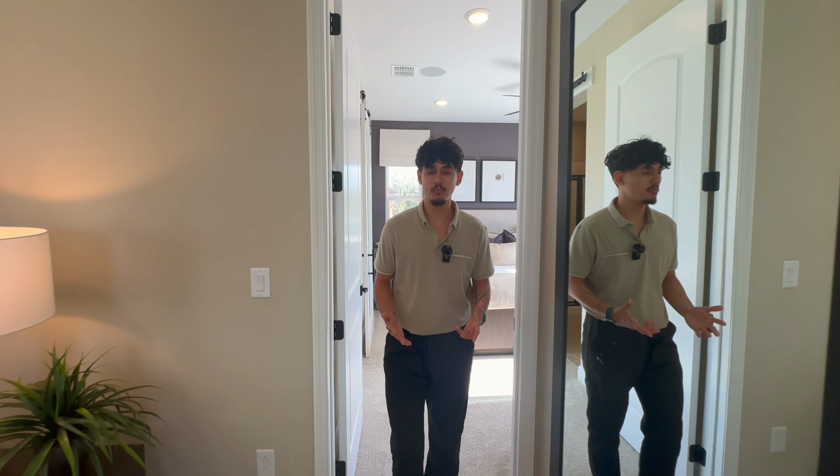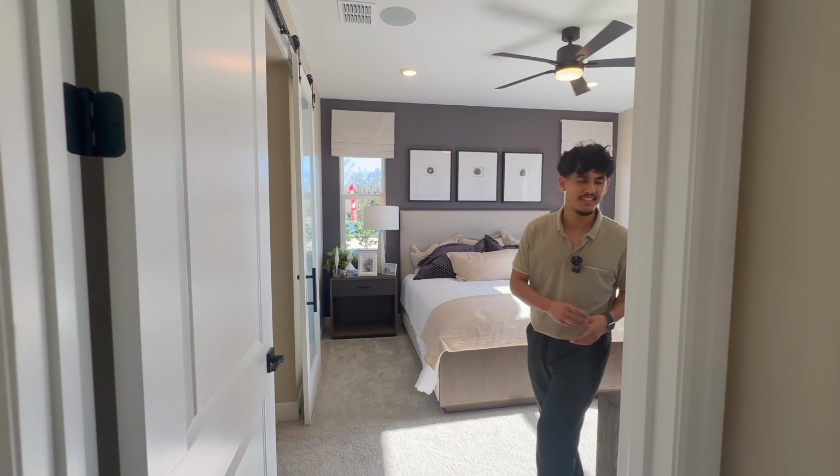And just behind me, you guys, is going to be our master bedroom and bathroom. So without further ado, let's take a look.